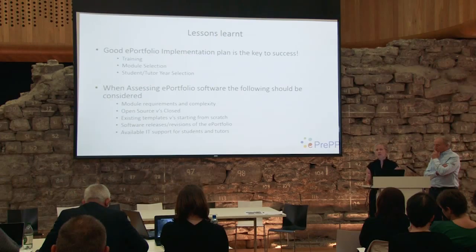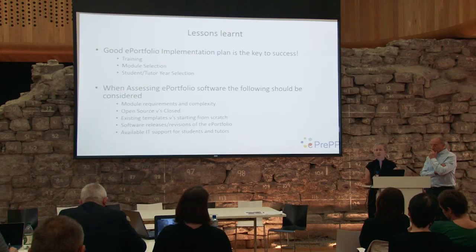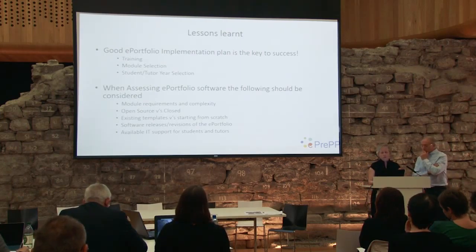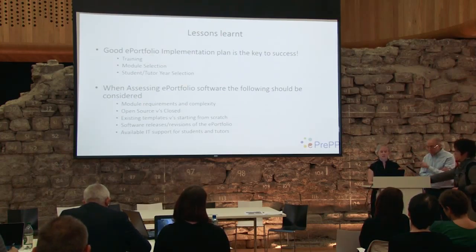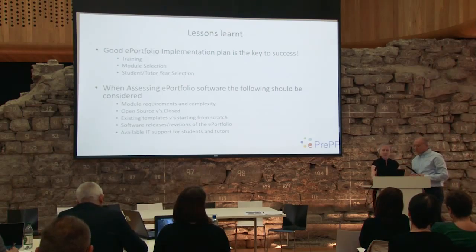The other thing to take into account is also the revisions of ePortfolio software. So the one that we're currently working with is already going to be out of date in September. There's going to be a new revision of it. Now, it will be better and everything like that, but there's going to be an element of retraining involved in that. Also, one of the feedback that we got from SurveyMonkey is please don't assume that all your tutors and your students have the same IT skills.